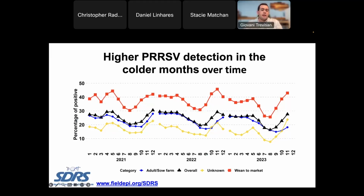farm types. If you look, there are waves in those lines that go up around months 10, 11, 12, that's October to December, and then go down in months 6, 7, and 8, that is June, July, and August. That means we have a seasonal component of detection of PRRS virus that increases at the end of the year. And for 2023 specifically, there is this increase in detection occurring, more significantly in this red line that is the wean to market age category.